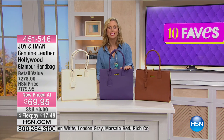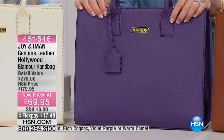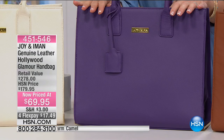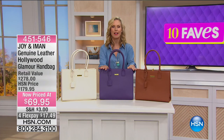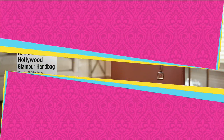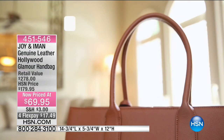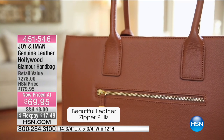And they bring to us this 100% gorgeous leather. This is the genuine leather Hollywood glamour handbag. And when I tell you it's glamour, I mean this is the style that everyone is clamoring for. When you go shopping in New York City and you see designer shop after designer shop, this is the style that everyone is looking for, that every designer is designing.